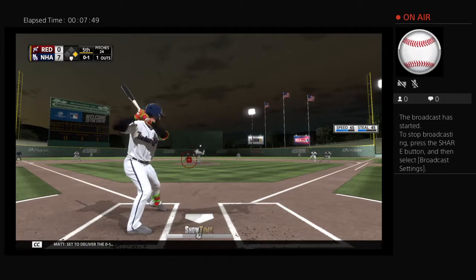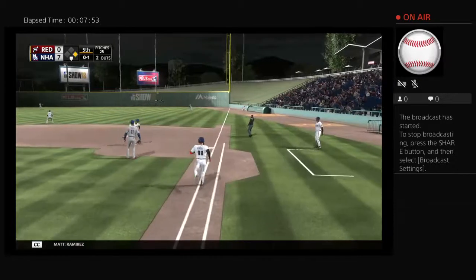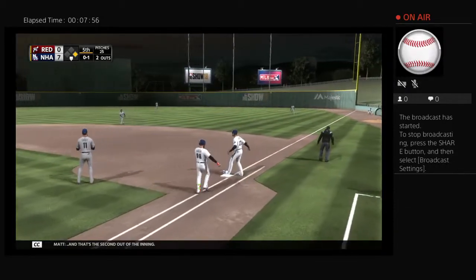Set to deliver the 0-1. Lifted in the air out to right. Ramirez coasts under it, and that's the second out of the inning.